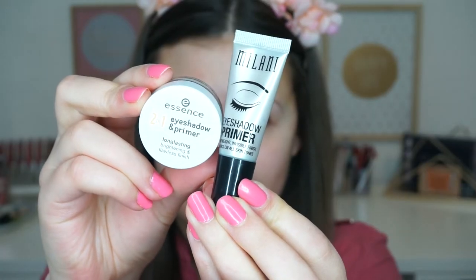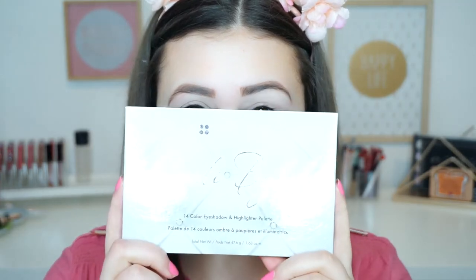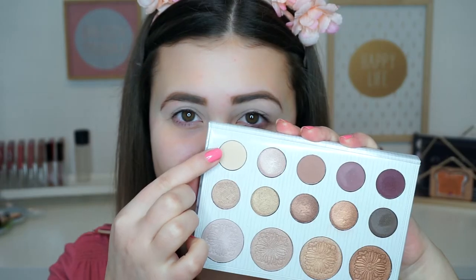To set my eyebrows in place and add a little bit of body to them, I added the Kiko Eyebrow Fibers Colored Mascara in the shade 01. And then it was time to prime my eyelids. As usual, all of the products I used in this tutorial are linked down below.